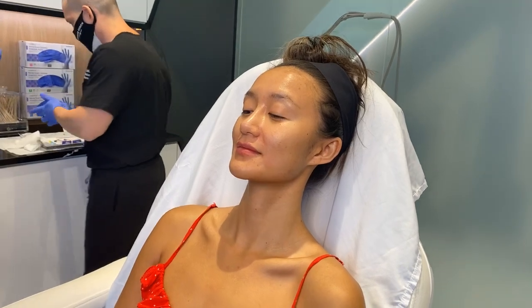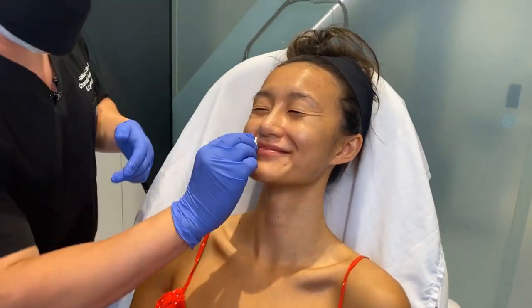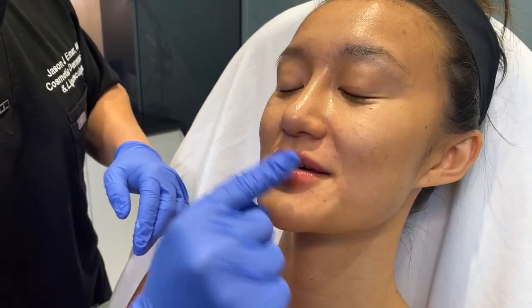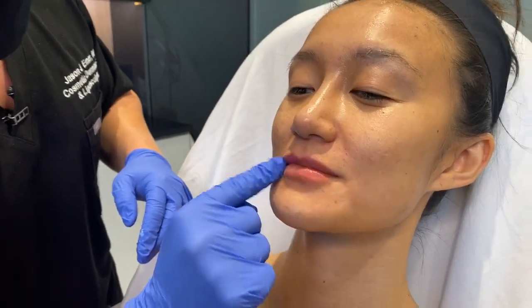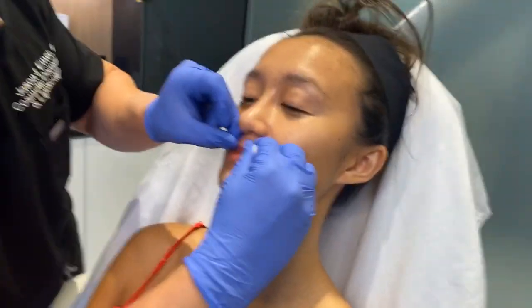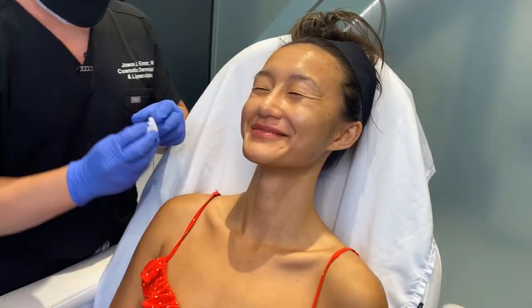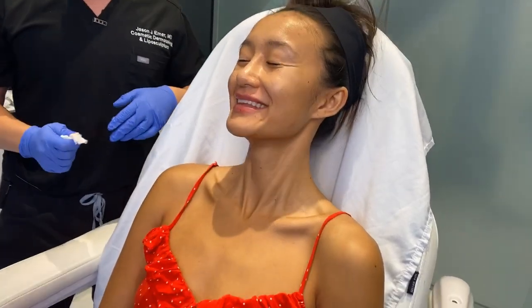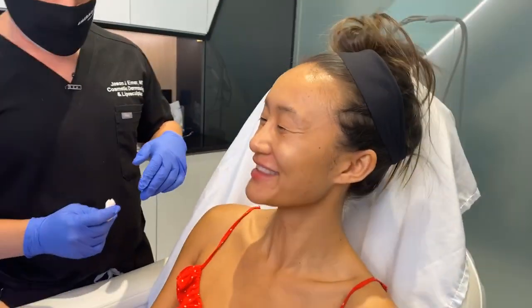Yeah, just want to wipe her off and then hold on. We're going to do a little reveal. You can see it a little better when it's a little more shiny. Right now it's going to feel a little tight, okay, because you do all those injections. But now go ahead and take a look. Go ahead and show her. We'll do a little reveal. What do you think? I love it.